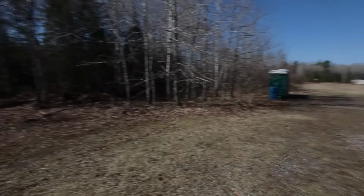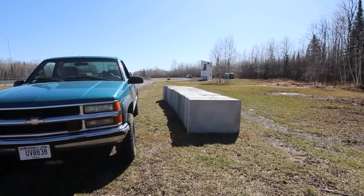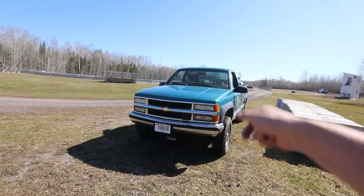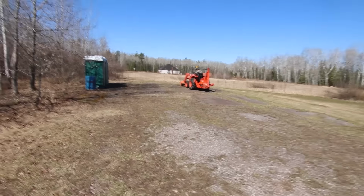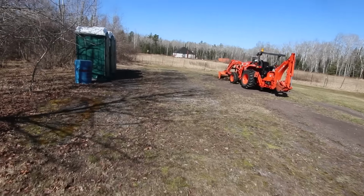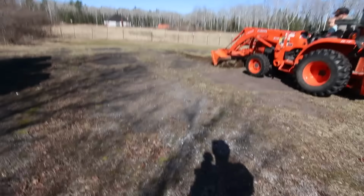Alright, so status update at the track. We got our bathroom situation kind of dialed in. We got 10 more blocks dropped off by Arrowhead Concrete. Track truck's running great. And right now, my buddy's trying to scrape off the remnants of the asphalt track here. We're going to see what we can peel up and come up with in short order.